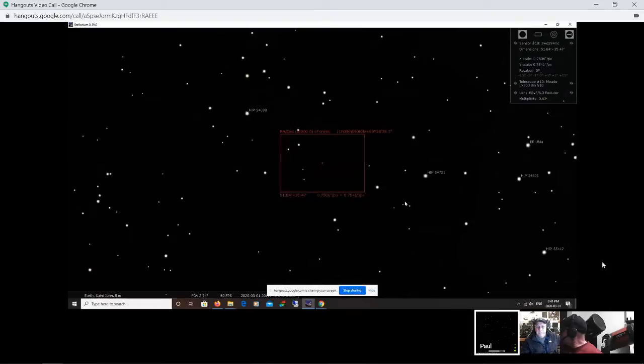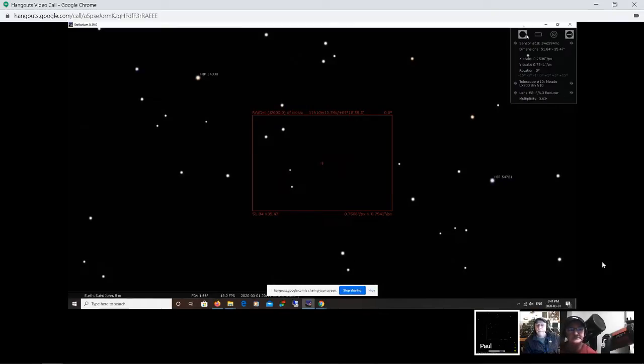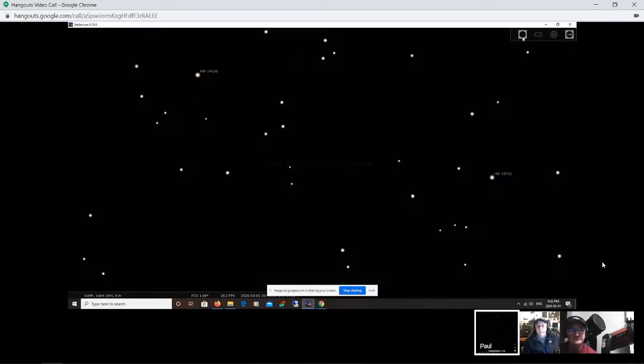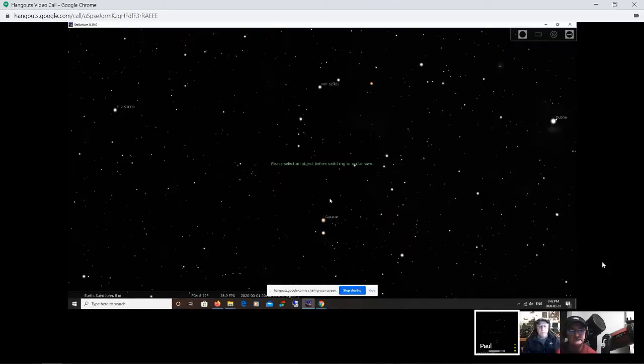So what I want to show you here is what I would go through if I was trying to figure out what I can see with that sensor with my particular telescope. If you look up here in the top corner, there are four little icons. One is for ocular. If you had a telescope and you wanted to see how much you can see with your eyepiece, you just press that button and it'll go to oculars. Then it depends on the type of object. Right now, I'm not looking at an object, so it's not giving me anything.